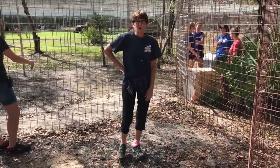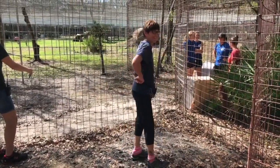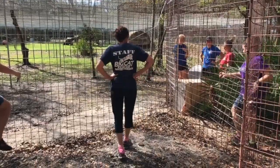Bobcats in a tiger-sized door. It's too big. So they're going to have to cover part of the door so that the cat doesn't spin around and come right back at the face. Welcome to Florida. It's worse.